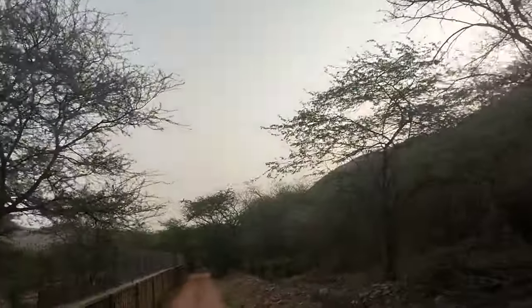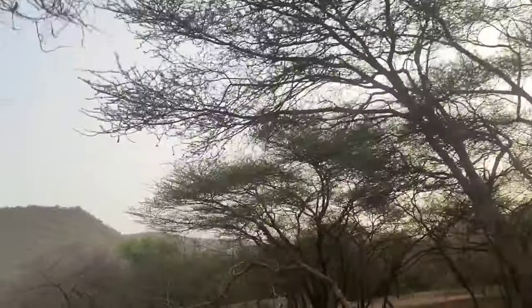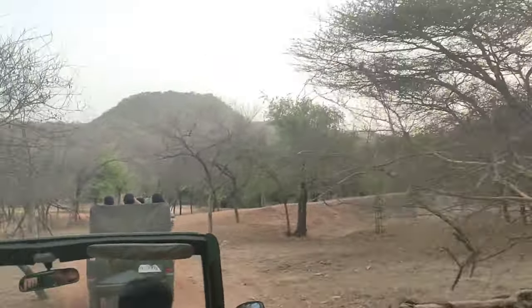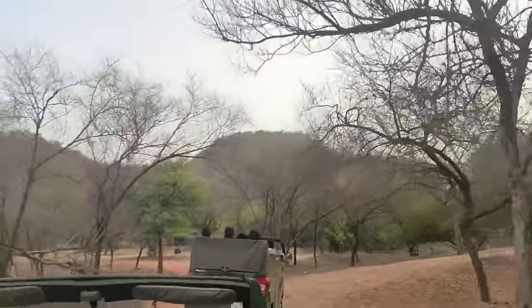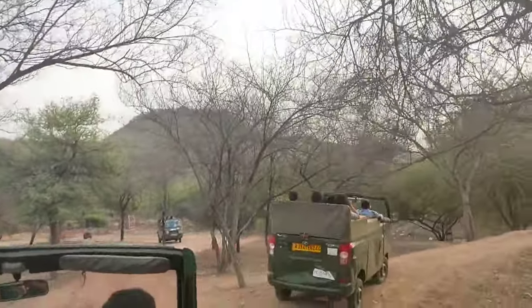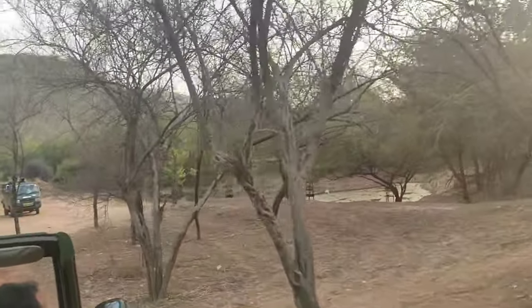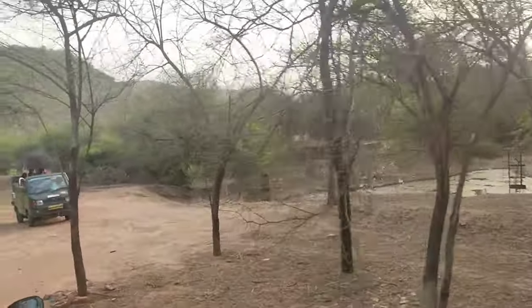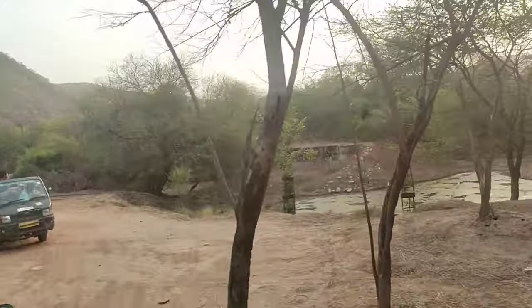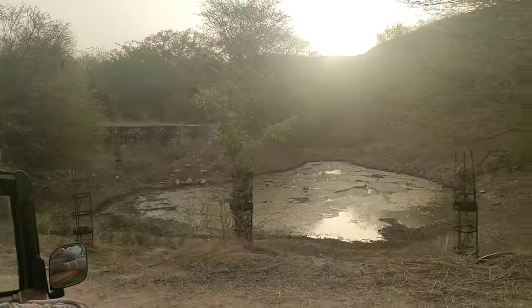Safari timing in Jhalana Leopard Reserve. In summer, it is 5:45 am to 8:15 am in the morning shift and 4:45 pm to 7:15 pm in the evening shift. In the winter season, it is 6:15 am to 8:45 am in the morning shift and 4:15 pm to 6:45 pm in the evening shift.